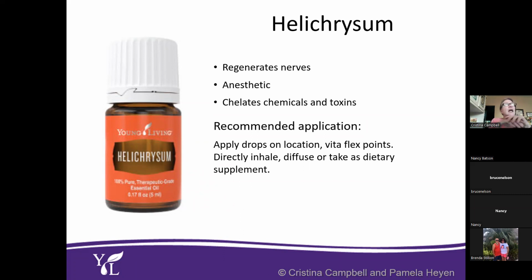They do a test where they can measure how much blockage you might have in your cardiovascular system, like the carotid arteries, for example. And as you get older, that percentage might increase. You have 60% blockage, 50% blockage. If you're a smoker, that's going to really go up. Helichrysum has the ability to dissolve that plaque buildup on the inside of those arteries, but you have to use it every day.